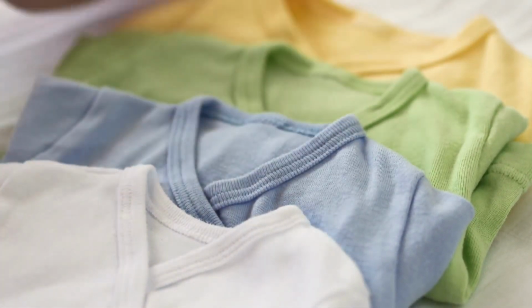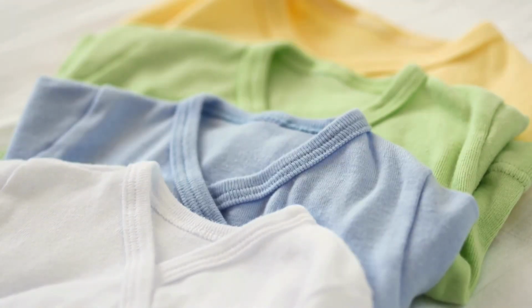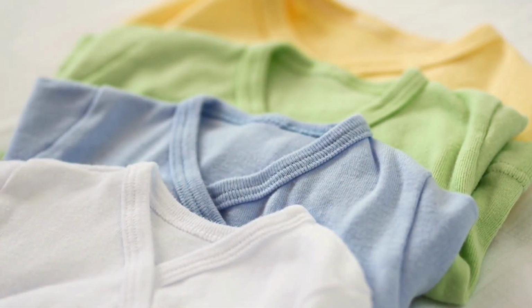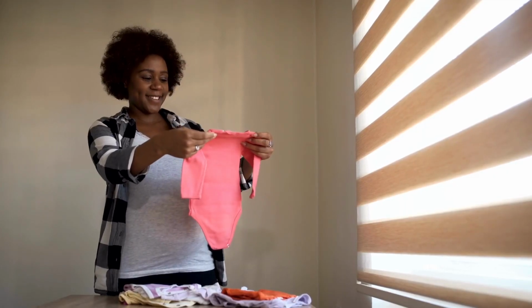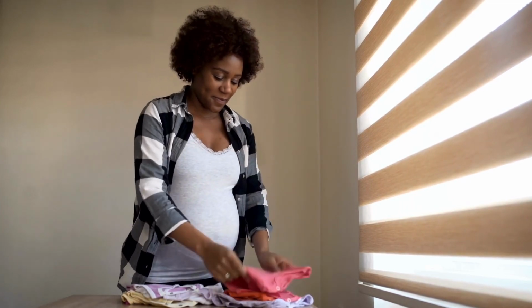And last but not least with the registries is myregistry.com. Now, I never heard of this one, but let me give you the pros. So it is a universal registry, and it allows you to add items from any store. So it's similar to Babylist in that aspect.